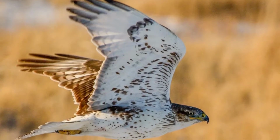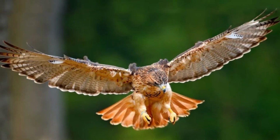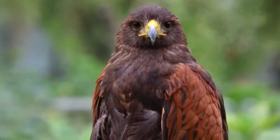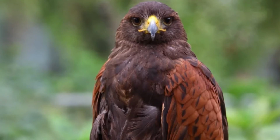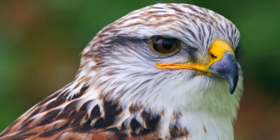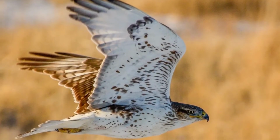Cooper's hawks are also found throughout most of the U.S. and tend to prey on songbirds near bird feeders and in backyards. They look incredibly similar to sharp-shinned hawks, only they have red eyes and are larger. A Cooper's hawk's wingspan can measure up to 3 feet. It can weigh up to 1.5 pounds and stand 1 foot 8 inches tall.